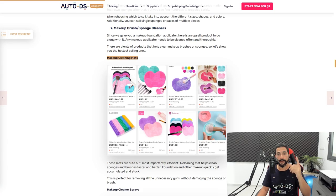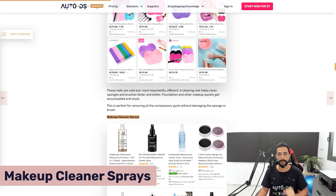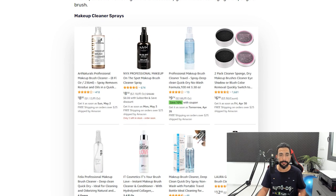Makeup cleaning mats is the first micro niche from the makeup brush and sponge cleaners. Next, we've got makeup cleaner sprays. So you can just see from here, I won't search for this one. This is a very self-explanatory product, but it is selling a lot. It's simply a spray that cleans up all of the makeup that you have on you. So this is a very self-explanatory product and it's selling quite well. That is why it's on this list.